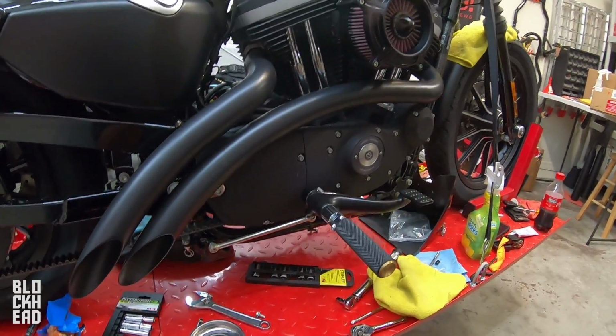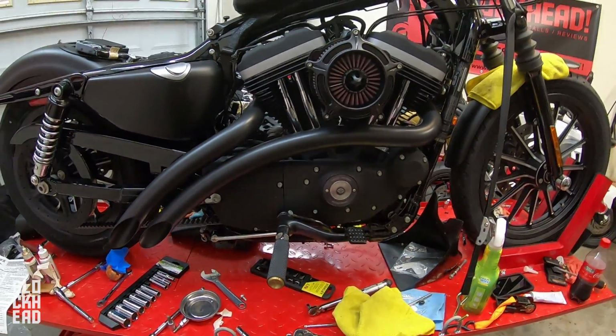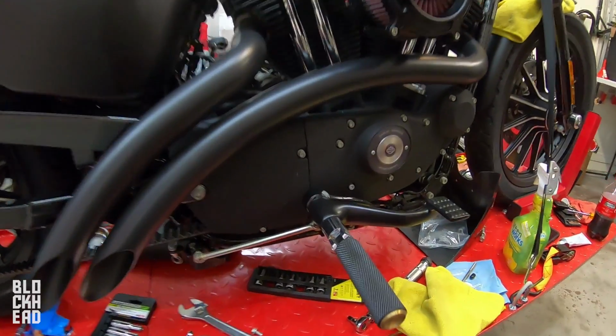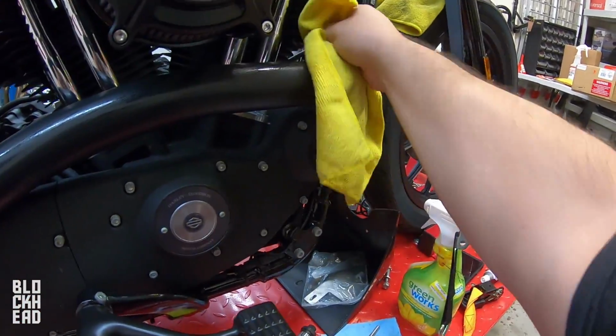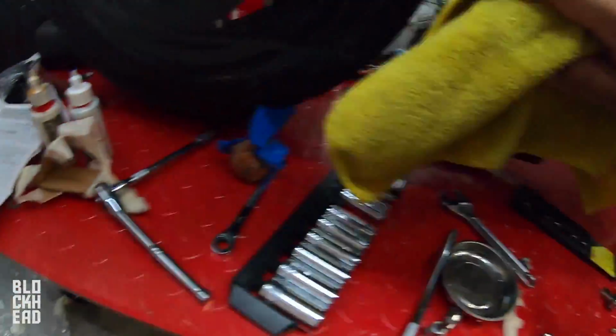All right, guys, we got the Bassani exhaust installed. She looks good. I love it. Freaking love the sweepers. It's a good combo. I like this. I hope you guys are enjoying it. I hope you guys like it too. I'm gonna go ahead and give the exhaust a good wipe down. Make sure all the fingerprints and oil and stuff is off of it. It's all installed, torqued down to spec, and we're on to the next thing, which is fuel pack.